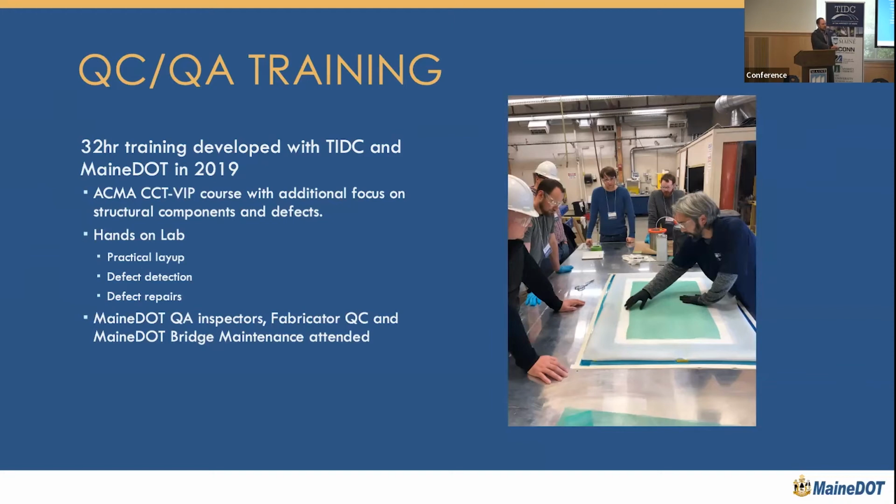vacuum infusion composite technician course. So that's the book work and the theory, and combined it with a hands-on practical lab here at the UMaine TIC Center at the Kenway Composites Lab, where we did practical layup. We damaged some panels. We went looking for issues. So we got the hands-on experience on how to handle, how to inspect, and how these products are actually built beyond just the theoretical coursework.